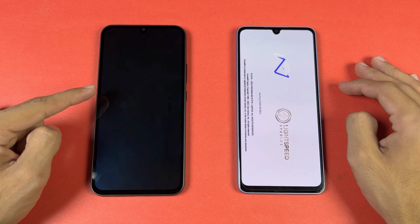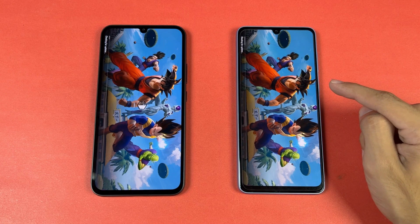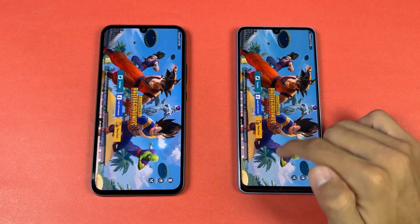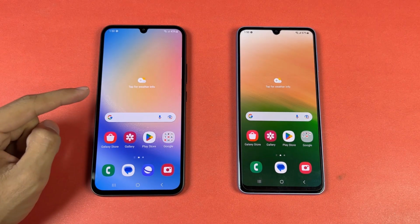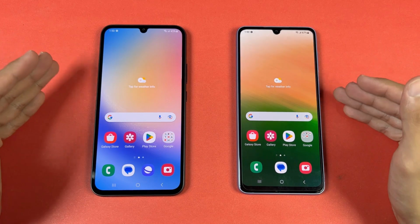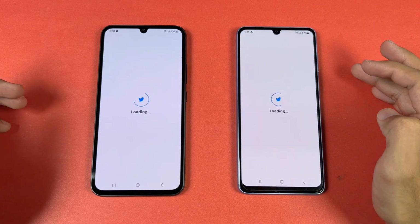MediaTek Dimensity 1080 versus Samsung Exynos 1280. So the A34 is done, almost done, and the A33 is also done as well. So again we have a 2-second difference. Also in that game we have smooth graphics with extreme frame rate on the A34 versus smooth graphics with ultra frame rate. So the gaming performance also improves a lot on the A34 thanks to the new MediaTek Dimensity 1080.